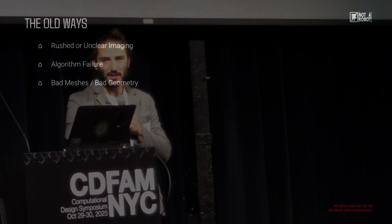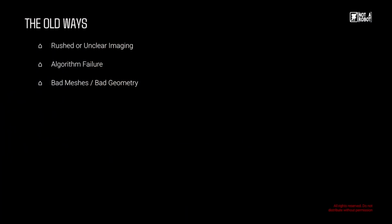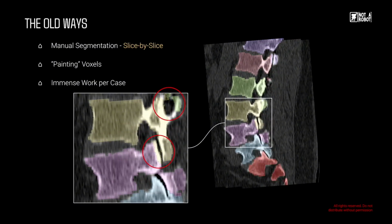I was one of the early adopters of the 3MF triangle when years and years ago people were saying down with the STL. But the fact is we still deal with bad meshes and bad geometry constantly. Now, one thing I will give a nod to is advanced design programs have come a long way, and they're actually what I would consider to be the most robust at this point as far as additive. And I'll give a shout out for nTop because I think what they're doing with computational design programs, you'll hear from them later in this conference, is pretty cool, and we utilized their tool for some of this work.